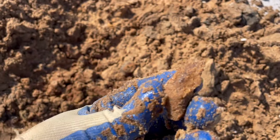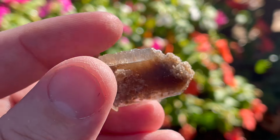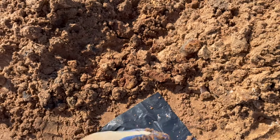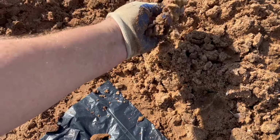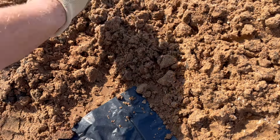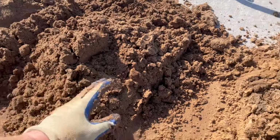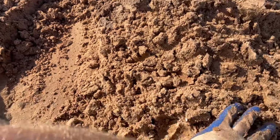Much of the pieces that I've been finding have been about this size so far. I'm just going through and rubbing my hands through there and looking for something that's shiny or that I feel something hard in the dirt. So when you get these little clumps, I just kind of run my hands through it, feeling for anything heavy or anything that's hard. And then everything I look through, I just push it off over here to the left. So I have my pile here and all the stuff that I've already sifted through, I just push it off over here to the left.